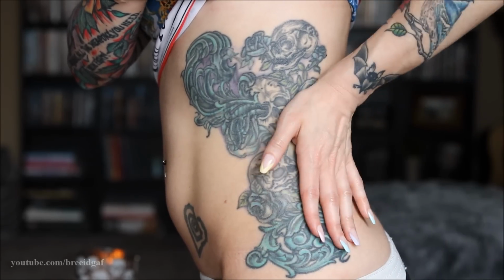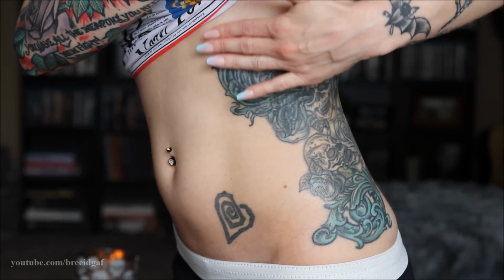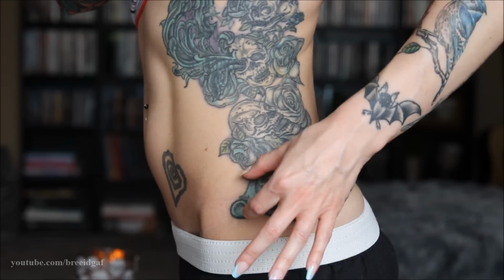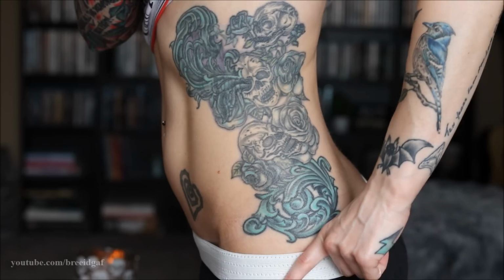This one I got once and I haven't had it touched up. This part down here and this part are newer. This is a cover up. So I'm actually getting this one redone on Monday. And this one is newer. And then this has been here for like 7 years. Like I've had this portion done for a really long time.